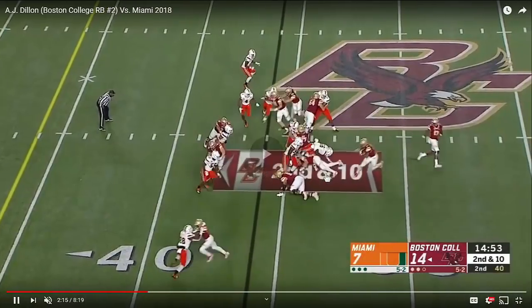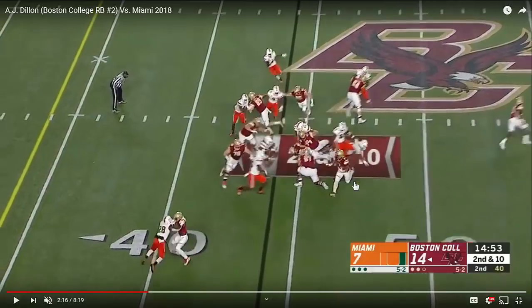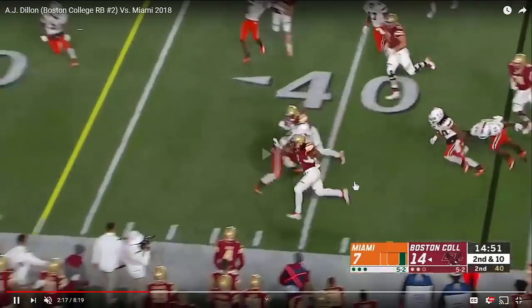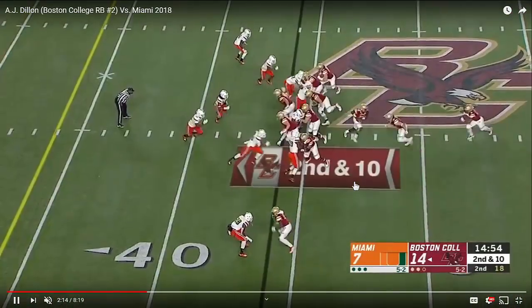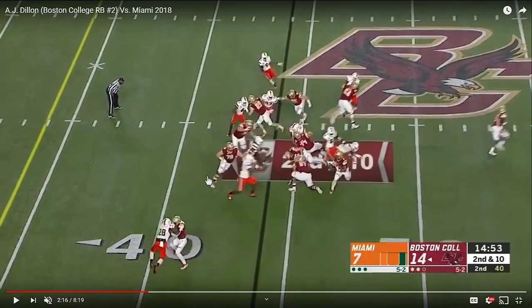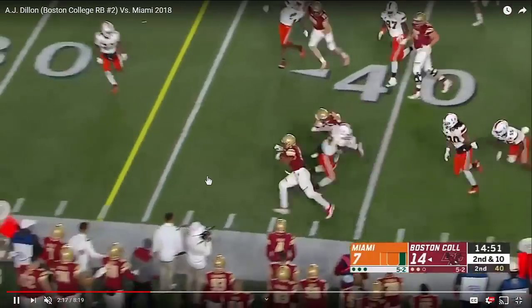Does a good job just taking maybe one extra step, a little bit closer to that lead block, but doing it in a way where he can open those hips down to the outside. And he's able to get outside right here and work around another linebacker. See the linebacker right here? Works inside out. Good burst to get outside that linebacker.